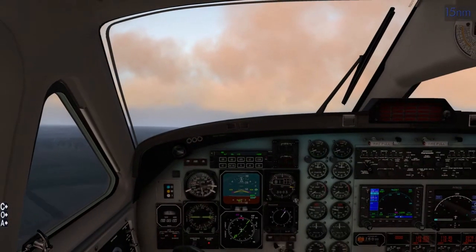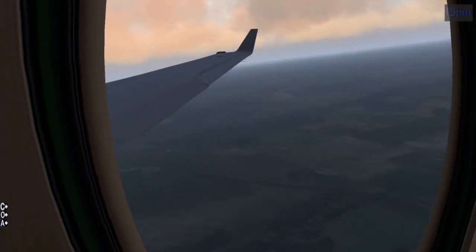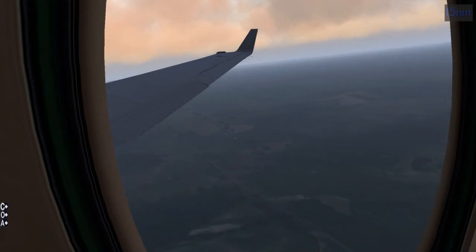Let's engage autopilot right now. Look at that. So smooth you couldn't even tell. That is great. Let's just have a look for a minute, then we'll manage our engines. Like I said, we have 5 minutes to do anything about it. But look at that low visibility. That's the highway going out to Indiana. We're actually over Indiana already.